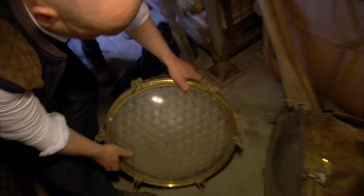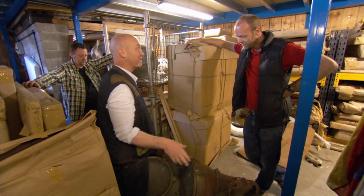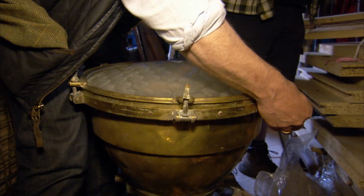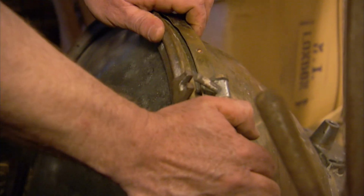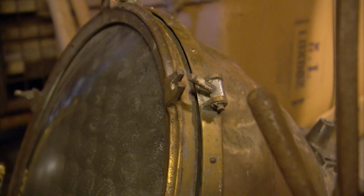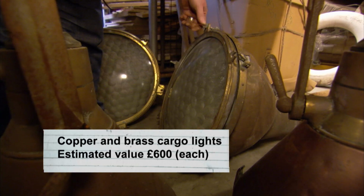These ones are my favourite I've seen all day. Oh, really? But they're in the worst condition of all the ones. That's typical, isn't it? These copper and brass cargo pendant lights came from the huge gantries of a 1960s German freighter. With some extensive restoration, the four lights could retail for £600 each.